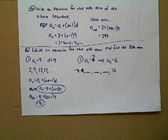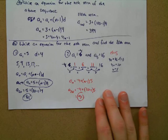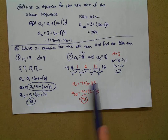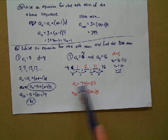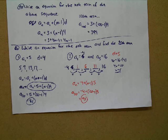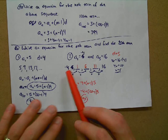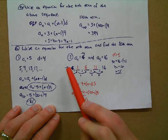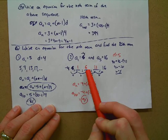Now, the way I figured out the common difference here is I just wrote it out. We had negative 4, and then the fifth term had to be 16, so I had negative 4, blank for the second term, blank for the third term, blank for the fourth term, and then 16 for the fifth term. We have to add by the same amount each time, so I called that x. There's 4 of them to get there, so 4x equals 16 minus negative 4, which is 20, and so x is 5. That's one way to do it.